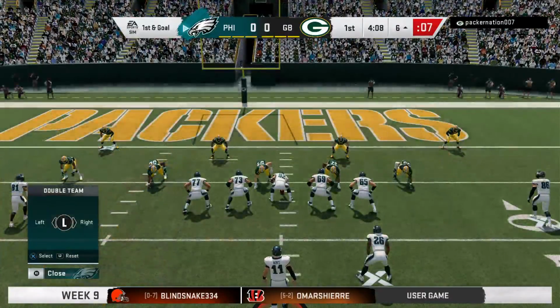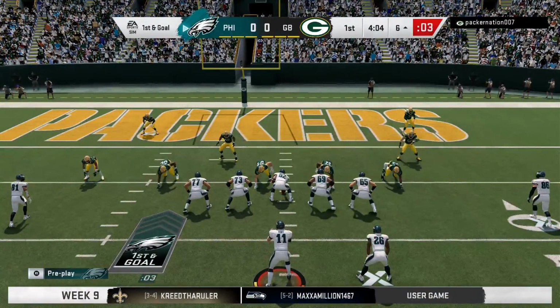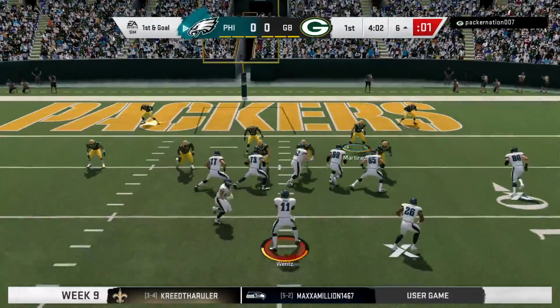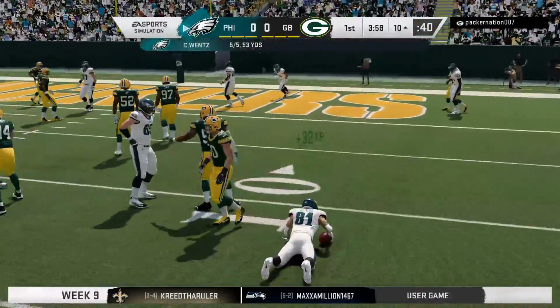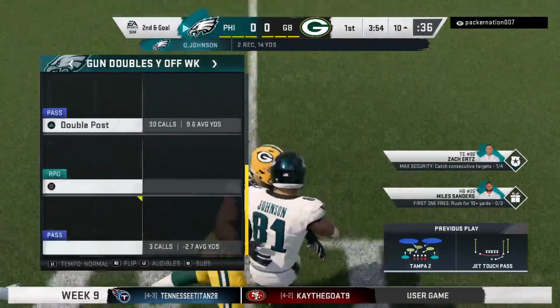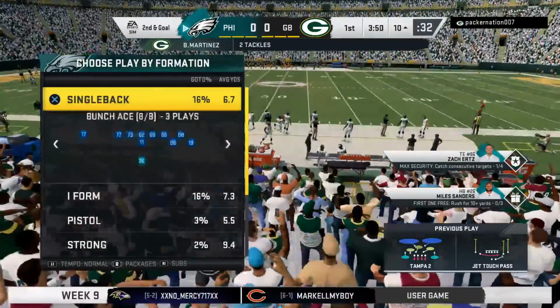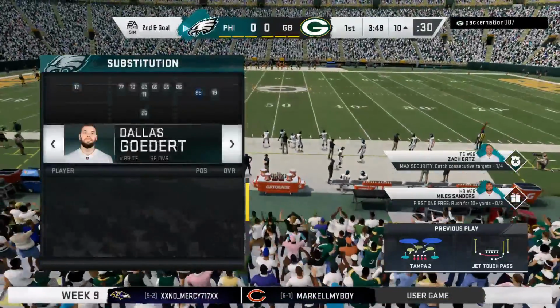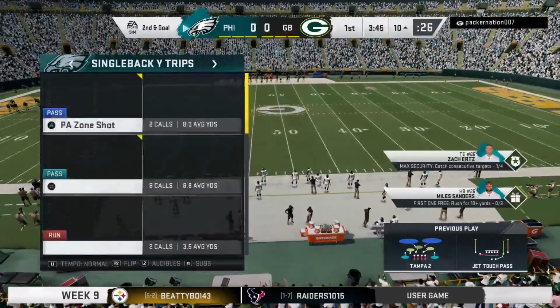Now a chance to make that big play really hurt. It's 1st and goal just outside the 5. And that one covered beautifully. Their defenders stayed home, and they'll stop him behind the line. They were looking for Johnson that time, but it'll be 2nd and goal. 2nd and goal at the Packers' 10-yard line.